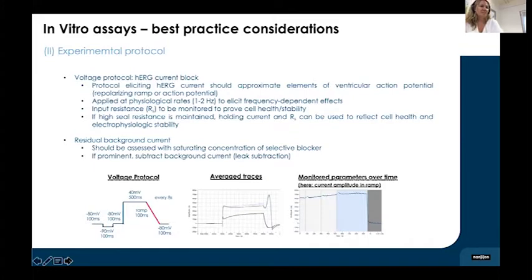The second topic is the experimental protocol. The voltage protocol eliciting the HERG current should approximate elements of the ventricular action potential, so containing the repolarizing ramp or going for an action potential. The protocol should be applied at physiological rates, so 1 to 2 Hertz, to elicit frequency-dependent effects. The input resistance is to be monitored to prove cell health and stability. If a high seal resistance is maintained, the holding current and Rs can be used to reflect cell health and electrophysiologic stability. Any residual background current should be assessed with saturating concentrations of a selective blocker, and if prominent, a leak subtraction can be done.